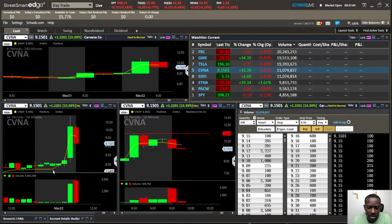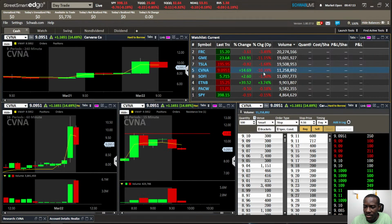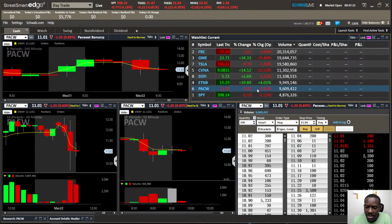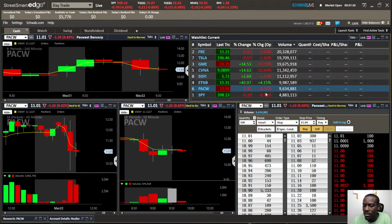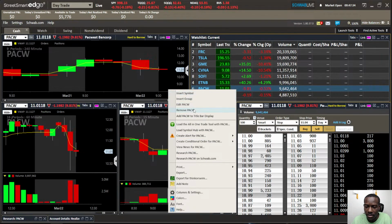Carvana continues to pump down, only up 15% now. Not too pretty. So it gave up 10% of its gains out of the open on Carvana. PACW, very, very flat movement there. Don't like that. AMD popping up now. Green. I'm going to take off PACW and put in AMD.